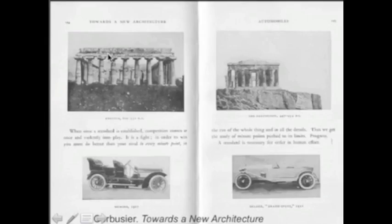In Towards a New Architecture, written in around 1919, the great modernist architect Le Corbusier looks at Greek temples, and he looks specifically at archaic temples. And he uses this as a way to think about how architecture progresses. This is a page from his book, and it's a funny page. What's funny about it is that things are paired that you wouldn't think you could pair together. An archaic temple in Paestum, and a kind of clunky old, I don't know, Duesenberg.